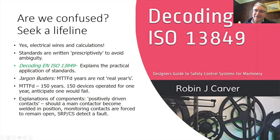With one of the circulars that came around, I went and bought a book, Decoding EN ISO 13849. And it was probably one of the best purchases I think I've made. Because certainly I was going through 13849 time and time again, getting into a bit of a flat spin, etc. But this book explains the practical applications. Jargon busters. What do I mean by jargon busters?